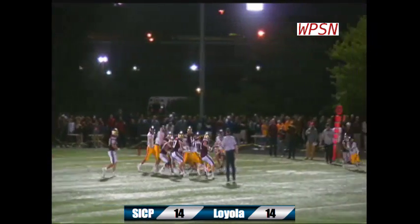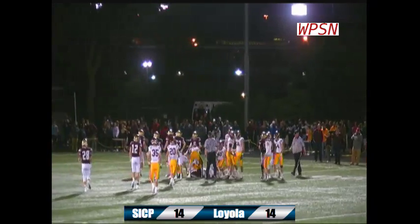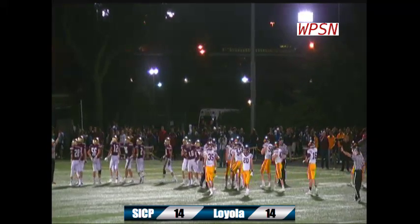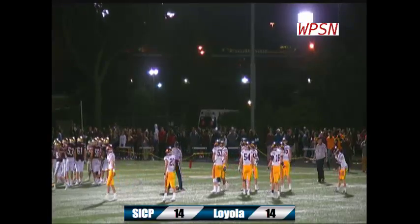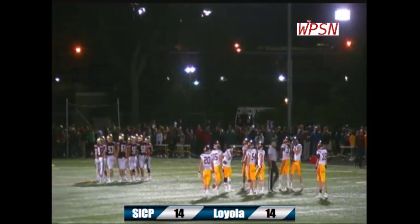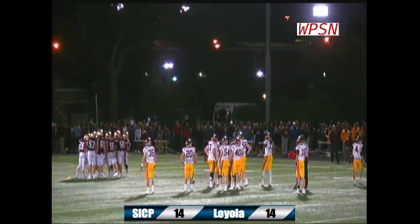It's a nice inside run for the Wolfpack. Unfortunately, it was no gain. This brings up... everyone looks a little tired on the field. Yeah, it's the fourth quarter. We've been playing for a while. I think the one advantage Loyola has right now is that they have so many players that a lot of their players have to be well rested and ready to go. Except the Wolfpack. They do have 94 players.